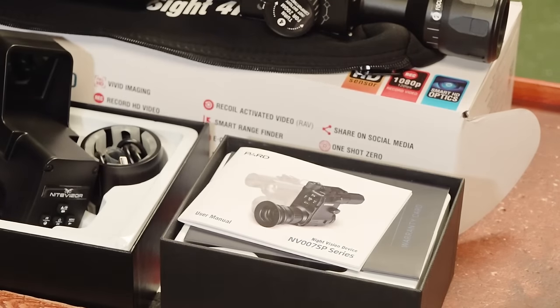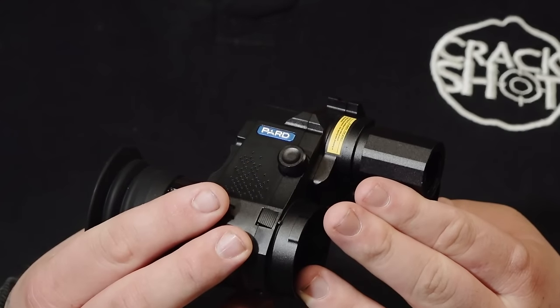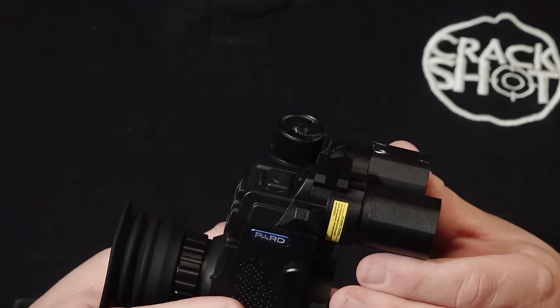Next up is this little pod. Now, there are other pods we do normally have, however, we haven't got them currently here. But this would be a step up in price range from the £300 mark to your £550 mark. This is the LRF version of the Pard NV007, so this is the NV007 SP LRF. So we can range find with this one.